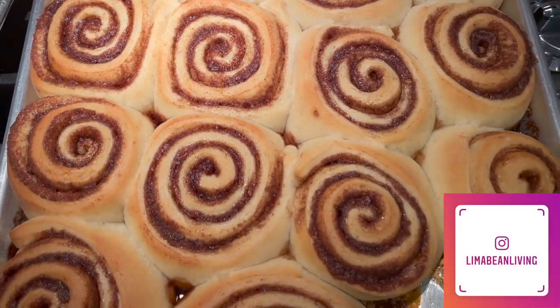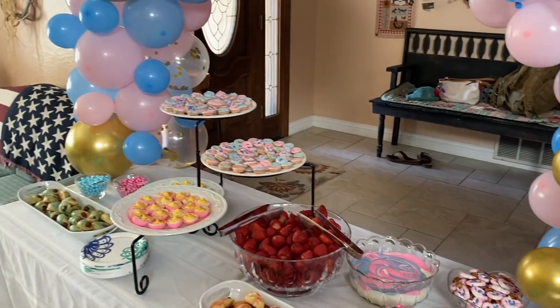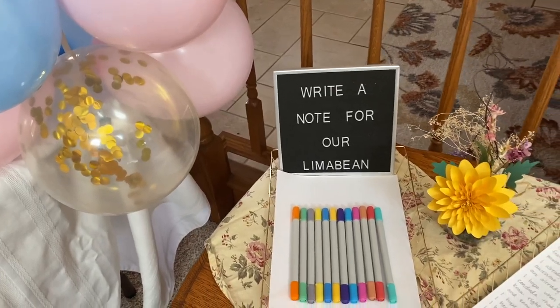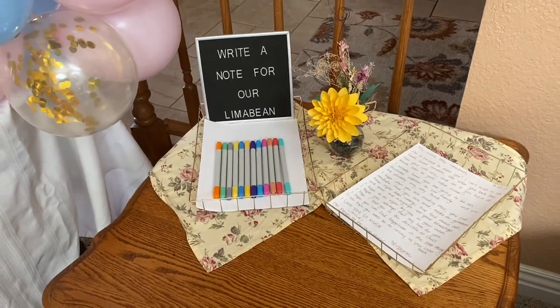Before the reveal, we also asked our guests to write a letter for baby Jay for when he or she turns 18. We did this when I was pregnant with Aubrey, and it is a tradition I hope to continue if we are blessed with more children. But without further ado, let's check out our reveal.